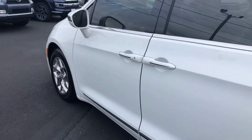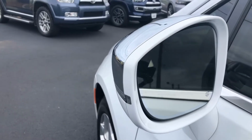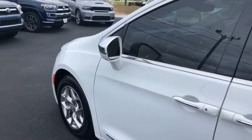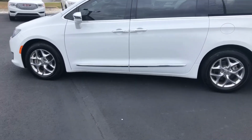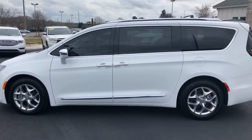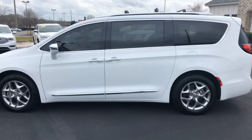We'll walk around this side. So I'll get this before we get in. You do have that little triangle right there. That is your blind spot monitor system. If there's somebody in your blind spot, that will actually light up amber and show you that there is a vehicle there and just keep you from moving over on top of somebody.